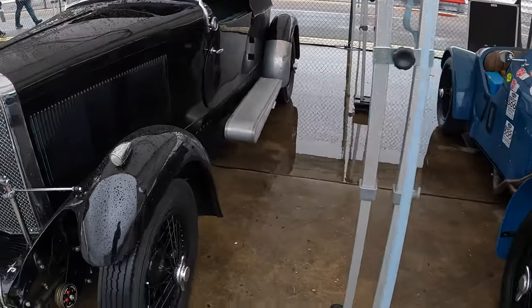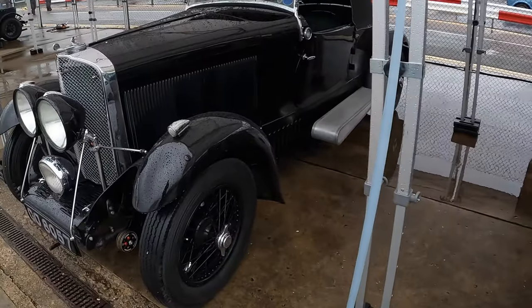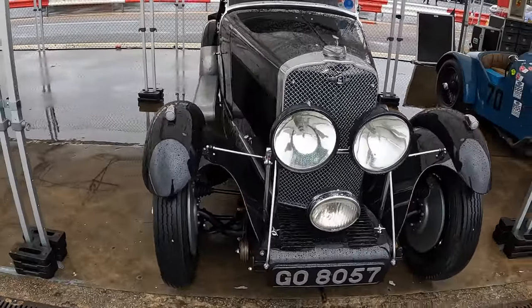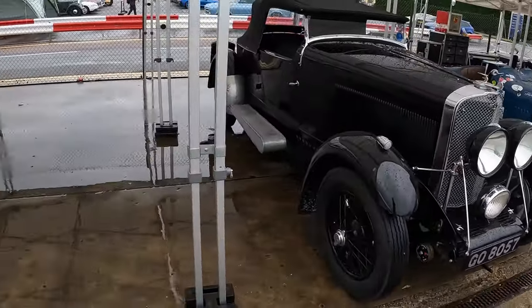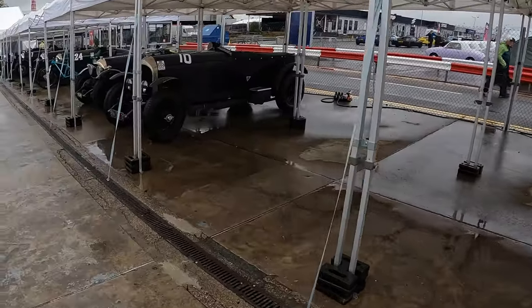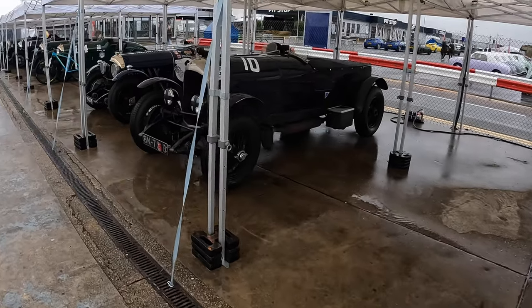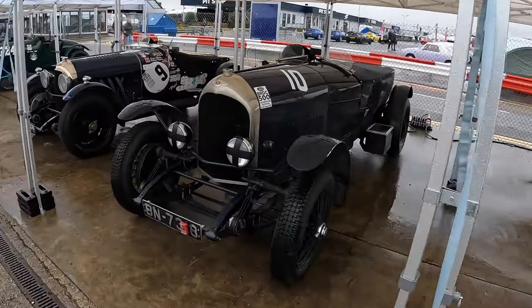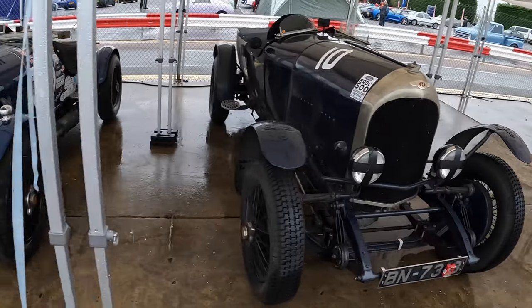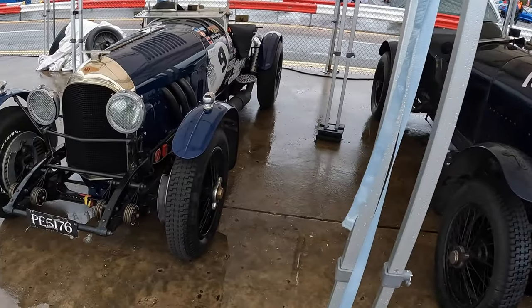The Bentley Blower, which we'll see shortly, is a 4.5 litre supercharged car weighing about 3 tonne, I think it is, something like that. But to see it thrashing down the track is just wonderful. And you'll see shortly on the video there's Aston Martins.